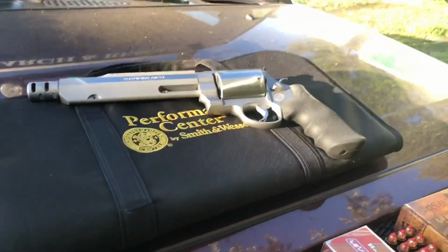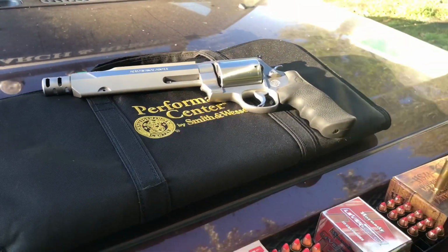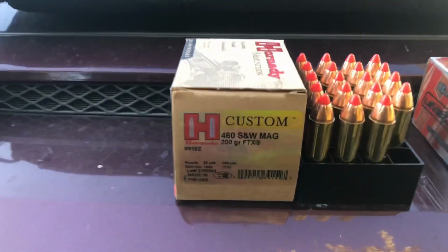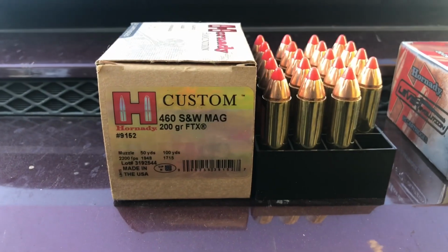So the 460 XVR, and this is a Performance Center model from Smith & Wesson, fires the 460 round, which is a huge round.